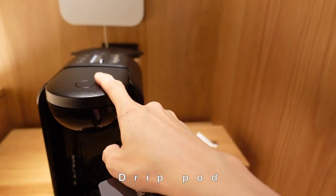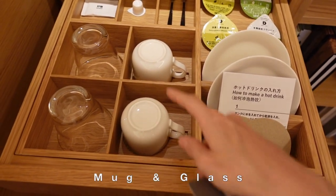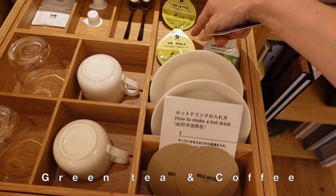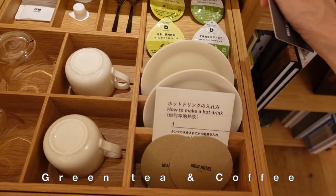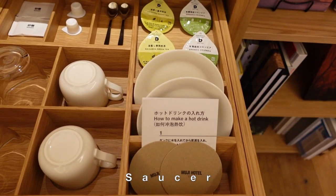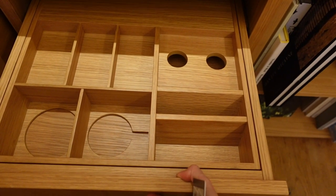And this is a drip pot for coffee and tea. 1 cup and glass, sugar, coffee milk and spoon. This is green tea, and organic Colombian coffee. This is the instruction on how to make a hot drink. Empty the saucer for the mugs. How about the next one? Oh, there's nothing inside.